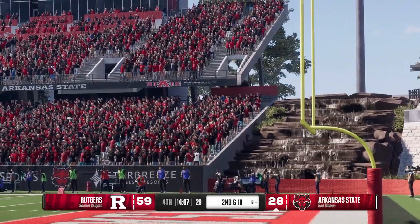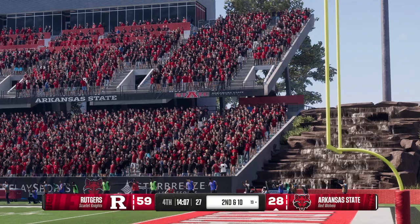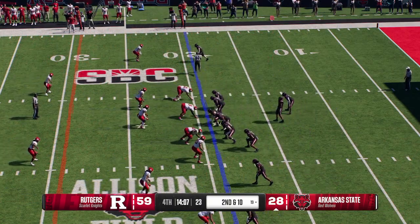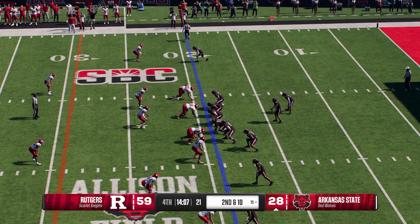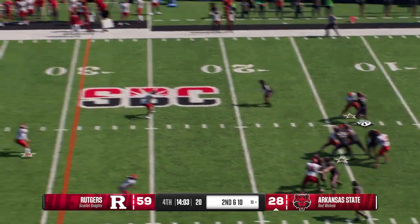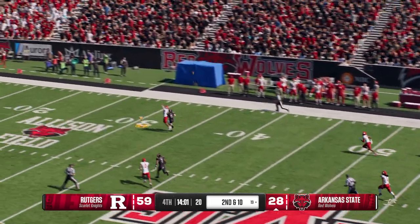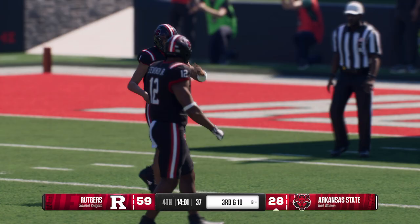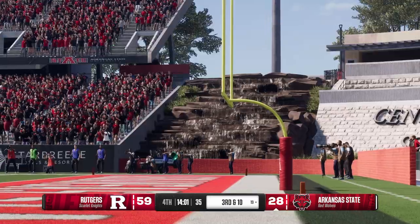And right there, they decide, we are jumping one of these routes. We're going to try to get a pick. Almost came away with one there. 2nd down after that incompletion. Back to throw, it's Rayner. Lofts one high and deep. And that's going to be incomplete, going for broke on 2nd down, but 3rd down's coming up.